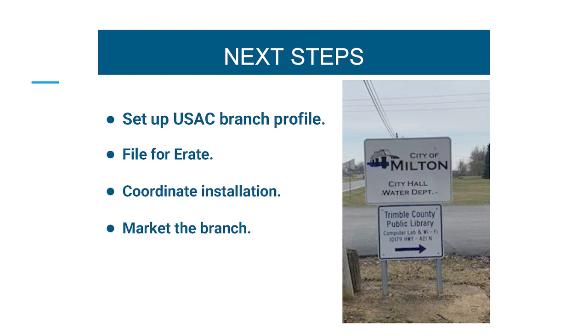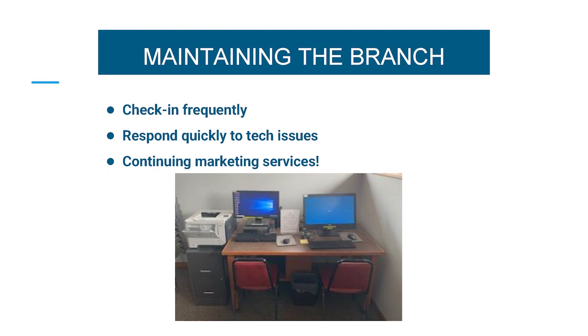I will say, don't expect people to just run to it right away. It's going to take some time. Some things that we've learned is check in frequently with your partnering organizations to see how it's doing, how is it working for them. If there are tech issues and they call, respond quickly to that. Don't leave them hanging for a couple days. And then don't get discouraged if it doesn't take off right away. Just continue to talk about it. Word of mouth is probably one of the best ways you can market your little branch.